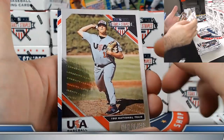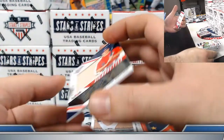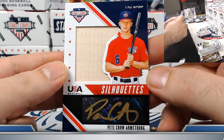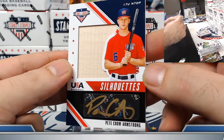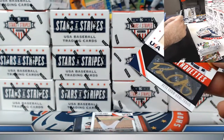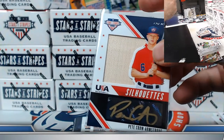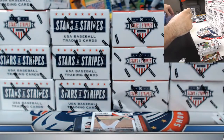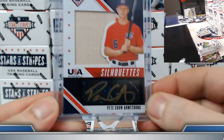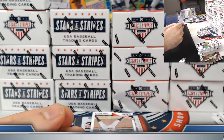Max Rogic, longevity base. PCA. Well, Pete Crow Armstrong. There you go. Woo! Nice one for the PCA spot. 4 out of 5. Silhouettes, Bat Relic Auto. All right. Winner, winner. He is our lowest hitter so far. Congrats to the Pete Crow Armstrong spot. Nice little Bat Relic Auto. Gold ink to 5. Coolio.